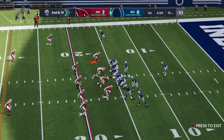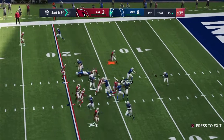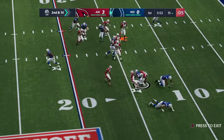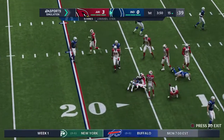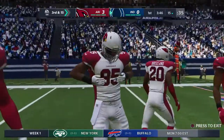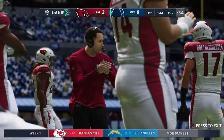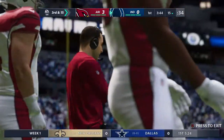Well, the first play of the drive lost 4. Now they'll look to move it forward here on 2nd and 14. Here's Hines on the toss play. And this play a lot like the previous one, thanks to that stout Cardinal defense. Back-to-back, they've been tackled behind the line. 1 yard is the loss. They back up even further to a 3rd and 15.